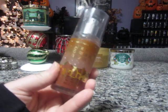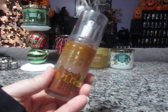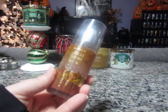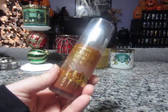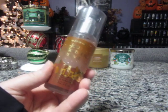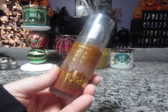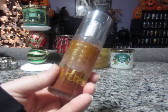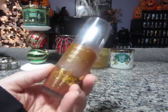So this is going to stay in my collection. I don't know if I'm going to get this one in a full size. For now, I will just sit with this mini and play around with it. So that's Jolly Gingerbread Village. I do recommend you guys trying this in store for yourselves.